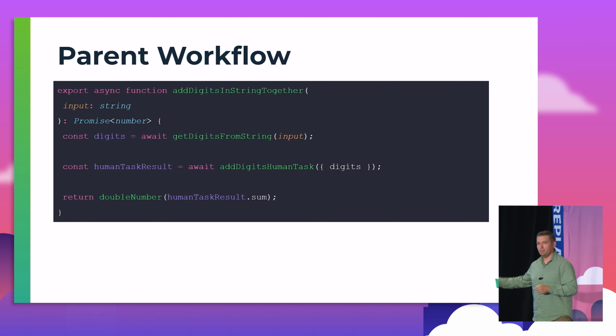Hope that's somewhat readable. So for our contrived workflow, we've got a parent workflow here that's got an activity to get some digits from a string. We're going to request the human to add the digits together and then return a doubling of the result. Kind of demonstrating that we can send some input to a human, get the result back, and then do more work on top of that result once we get it back.